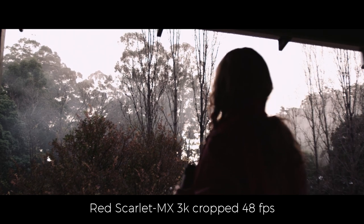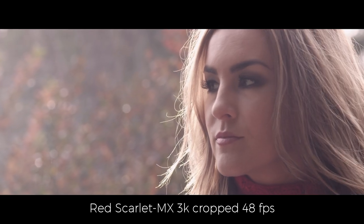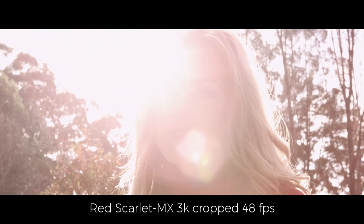What surprised me when I looked at the first shots I quickly grabbed on the Scarlet MX was that although I really liked it, the jump to 4K wasn't as big a leap to my eye as I thought it was going to be. Was it sharper than the soft 1080p from the 5D Mark II? Sure. But it wasn't quite the difference that I expected to pop out at me and slap me in the face.